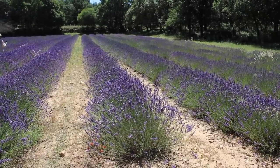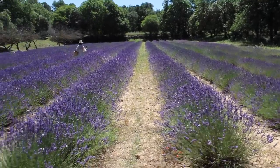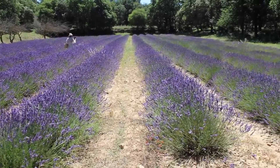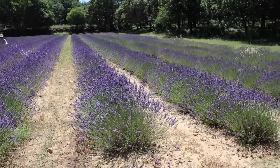We're now at a lavender field. So this is Philippe and Magalie's lavender field. It is absolutely gorgeous. If you could hear the noise of the bees, it's very comforting. This is just so stunning here. So this lavender doesn't go to L'Occitane. This is their own lavender field. Still smells just as gorgeous.